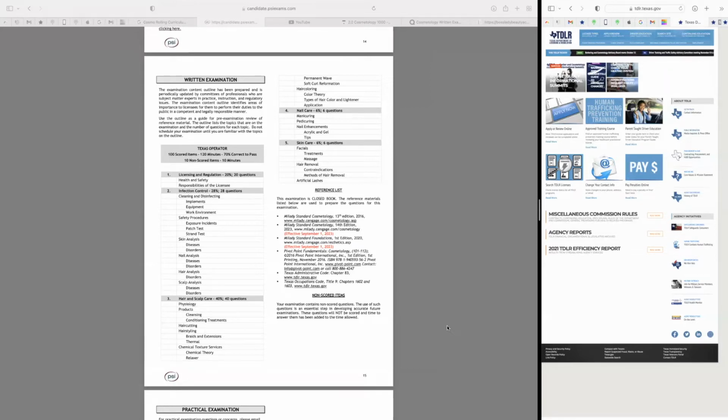The examination is closed book. Remember that prohibited list of behaviors. Reference material is not allowed. This is a closed book examination.